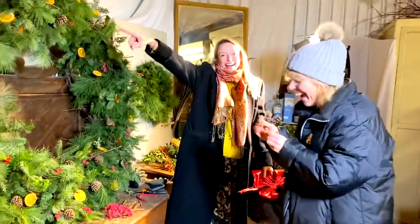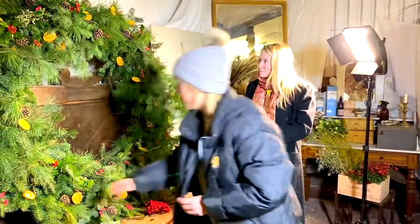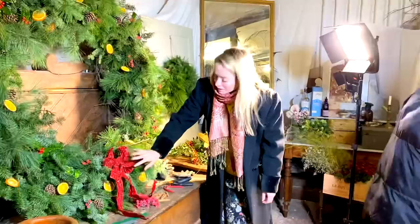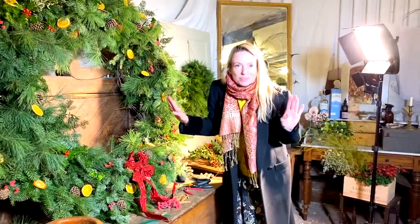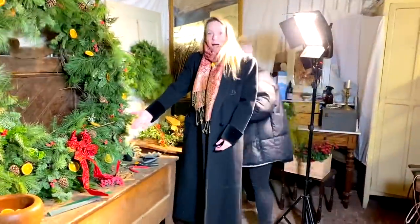Sure, I'm taking a camera with me. I've got plenty of red berries and cinnamon sticks and oranges to put on, so there'll be a lot more. It's stunningly beautiful. Yeah, it's great. It really is. It is beautiful. It's very subtle, very understated. You kind of found a prettier bow. It's easy to overlook that one.